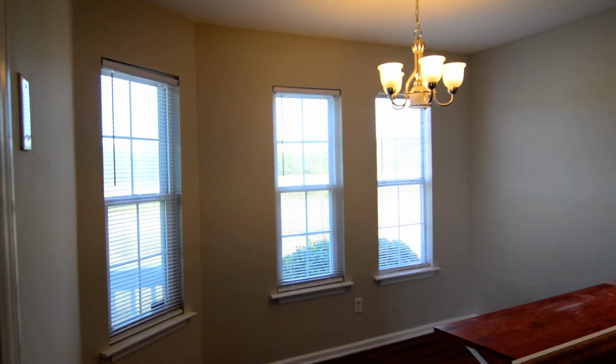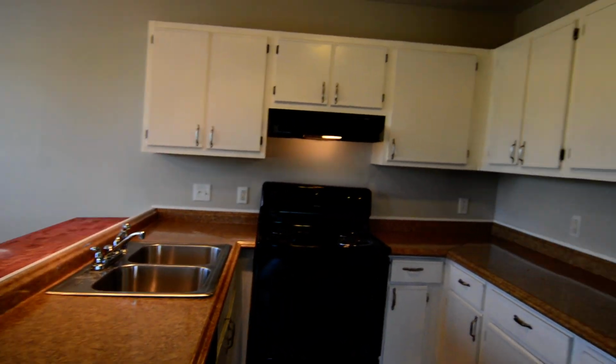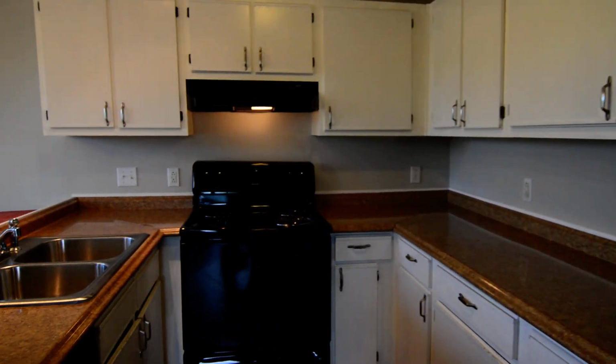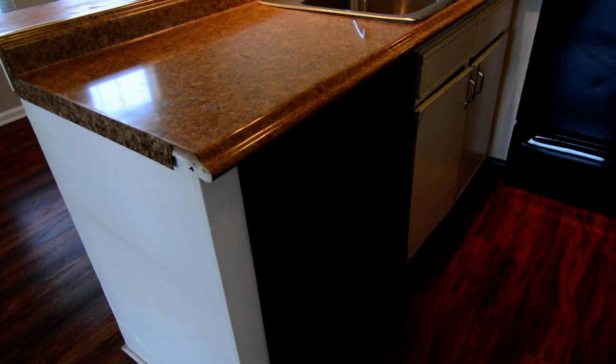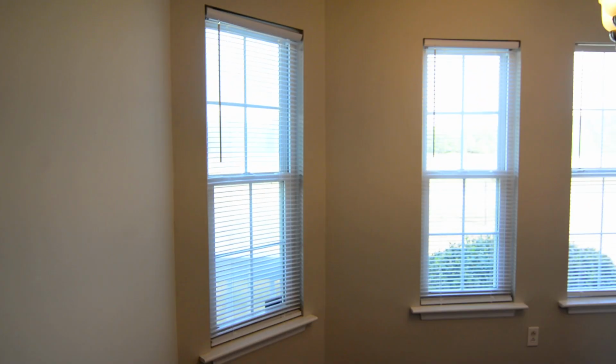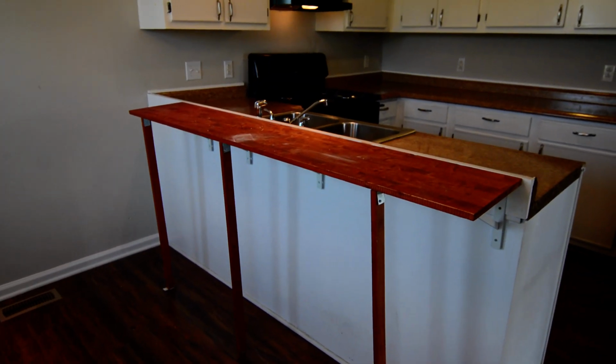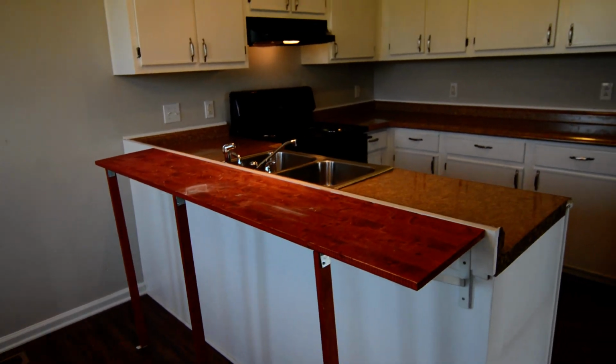The kitchen is right off of the living room. You have a sort of nice open kitchen design. Included appliances are a refrigerator, electric stove, and dishwasher. And then you have a nice eat-in dining area here as well. And then there's sort of a bar counter that's been added on.